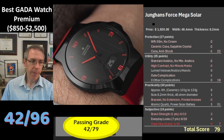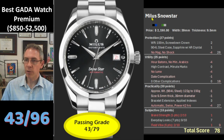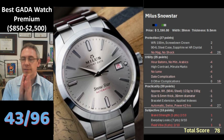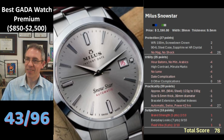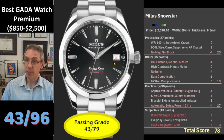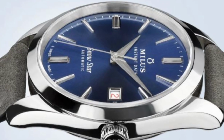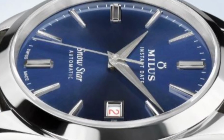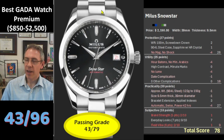Score 79. 43rd place is the Milu Snow Star. 2,190, 39 millimeters across, 9.5. This is an excellent vibe I'm getting. I really like just everything I'm seeing here. I like the roulette date wheel. They say instant date. That's interesting because most watches have a quick set date. They're advertising that here. I really like these indices. I like the italics here for Snowstar. It's looking good. It's just a really good looking watch.